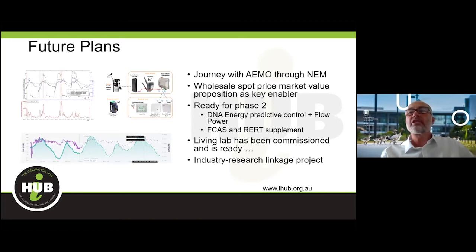Future plans, just to finish up. We see Flowpower as a key enabler, with a suitable incentive, for aged care HVAC demand flexibility. We're ready to move into phase 2 where we've engaged DNA Energy to do some active demand response in conjunction with Flowpower. And so we're looking very much forward to the results from this trial.